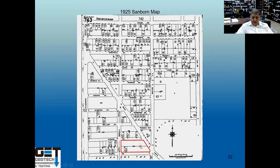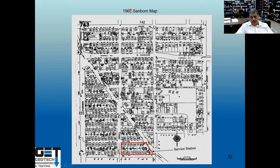Here's a piece of tract out there in the Heights. This tract near North Main here in 1925 had one house on it. In 1969, they had a service station here. That service station contaminated the soils here. So when we did a Phase One, we had to go back and check it, do a Phase Two, and found a bunch of contamination out there in the soils. They had to haul it all off.